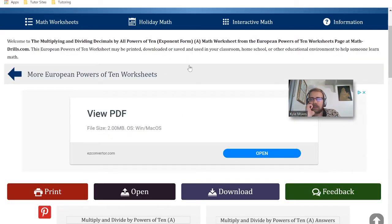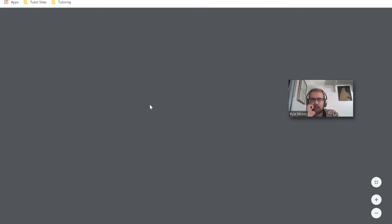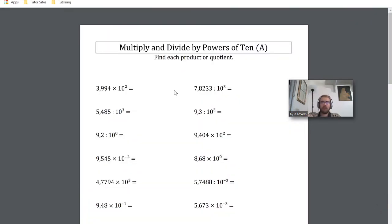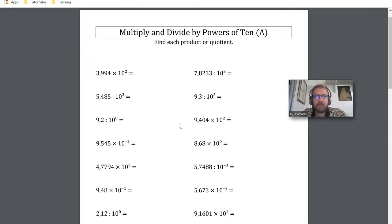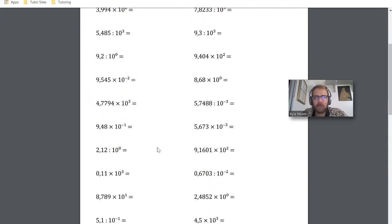Okay, so view PDF. It looks like that's not what I want. Let's see if I can just open it. If it'll let me do it. Hey, there we go. You can open it. So don't click the other thing that I clicked earlier. Just click open, and then boom, you have your worksheet here. So just a simple worksheet. Things that are this, and then to the power of 3, 0, -2, that sort of thing.